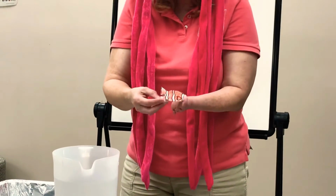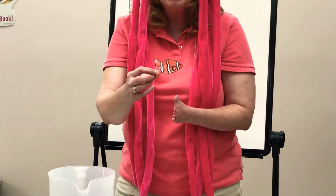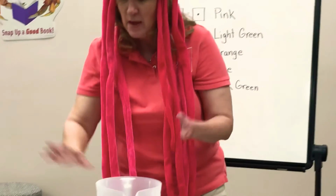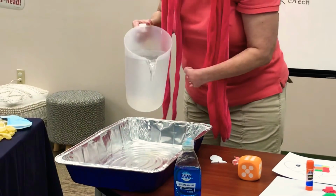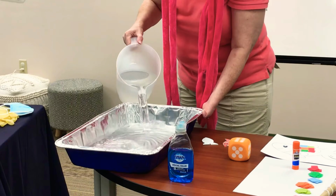Now, in order to color your fish, you're going to need to let your preschoolers use some permanent markers. It's about the only way that it'll stick to the foam. Foam works best for this activity, okay? You're going to need a baking dish. I'm using this foil tin pan that we've got, and you're going to need to put about 1 inch of water in the bottom of the pan.